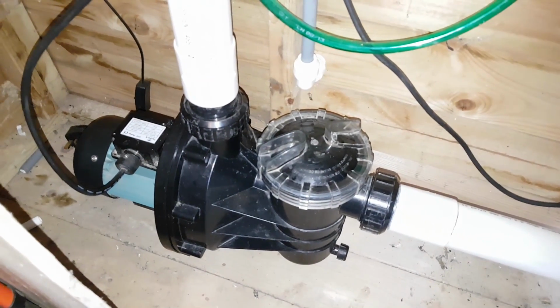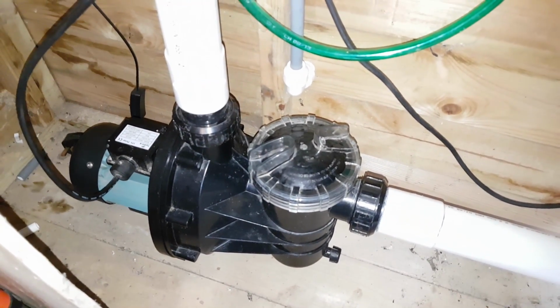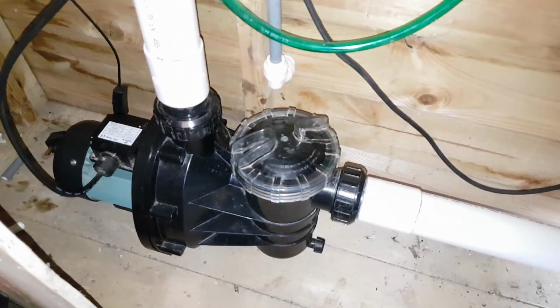Now that's my dry pump. That's the one that's costing me an extra £1 a day to run. They do move a lot of water, but £1 a day I find a bit expensive really. But it is a good pump. It purrs away all day. It's not noisy at all, well, as you can hear.